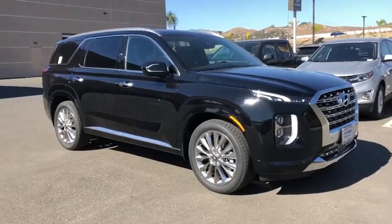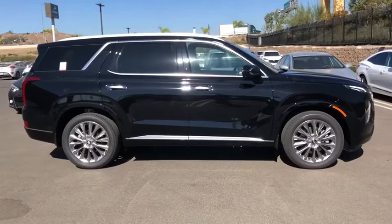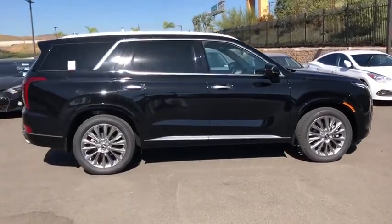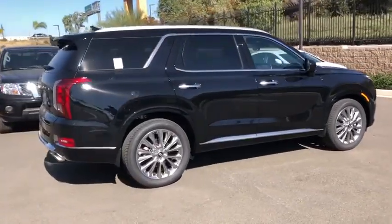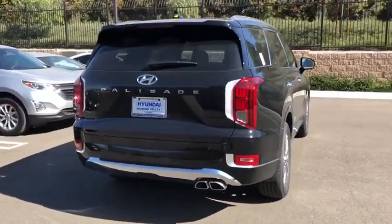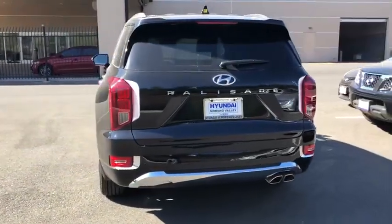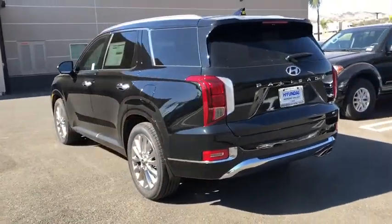Come test drive the 2020 Hyundai Palisade. The Hyundai Palisade includes loads of interior room, third row seating, and a stylish exterior. Throw in all the additional technology features, and your family will be thrilled to ride around in style. This vehicle has less than 100 miles.